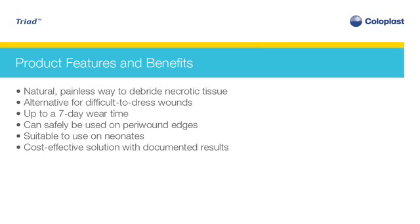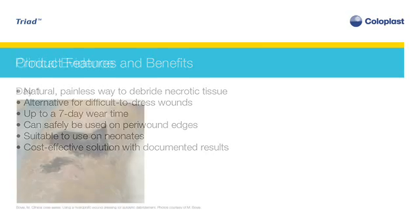Triad gives you a natural, painless way to debride necrotic tissue through autolysis, an alternative for difficult-to-dress wounds with up to a 7-day wear time, a dressing that can be safely used on peri-wound edges, a dressing suitable to use on neonates, and a cost-effective solution with documented results.